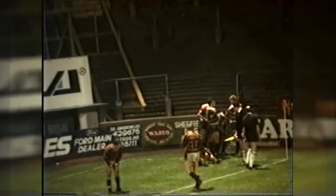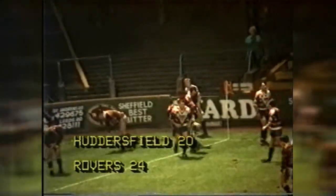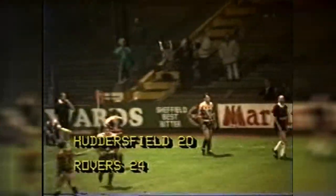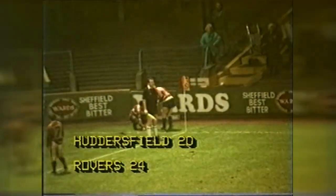Magic football by Rovers, started off there by Paul Newell. Make the extra man there for Terry Manning, and Terry Manning there, throw the ball out there, and who was there? Ikram Butts, bobbing and weaving on that wing, and Ikram was buzzing.